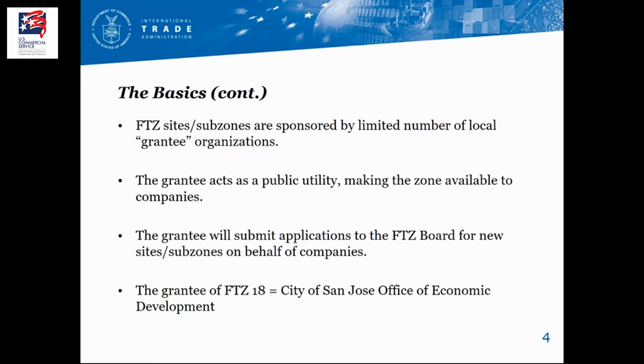In order to use an FTZ, you as a company will need to work with your local grantee, either the city of San Jose here in this area, or most customs ports of entry have a grantee and an FTZ established. So if you're in a different area, there's probably already a grantee there that you can work with. You might be able to work with one even a little bit further if there's not. But in most parts of the country now, there is a grantee established, a zone you can use, and you would need to work with and through that grantee to get access to the FTZ program.